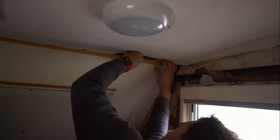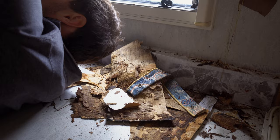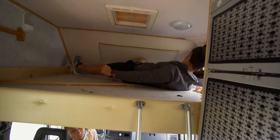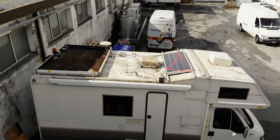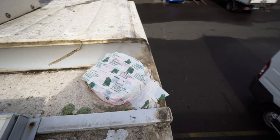Clearly, the biggest problem was the sleeping area. After opening the wall, we witnessed that one of the sides is completely rotten. You could literally break the wood with your hands. On the roof, we found the source of the problem. The cover for the fridge ventilation was completely missing. Most probably, for the last 2 years, the rainwater was freely coming in as the motorhome wasn't used.